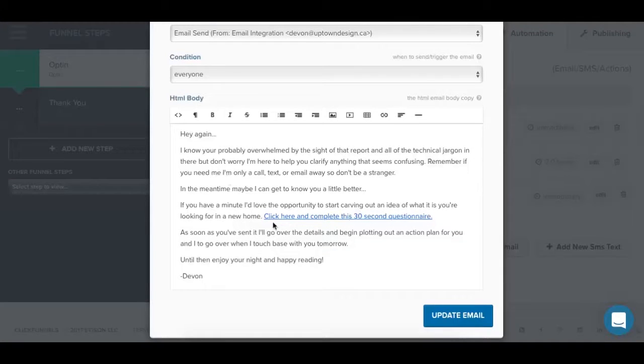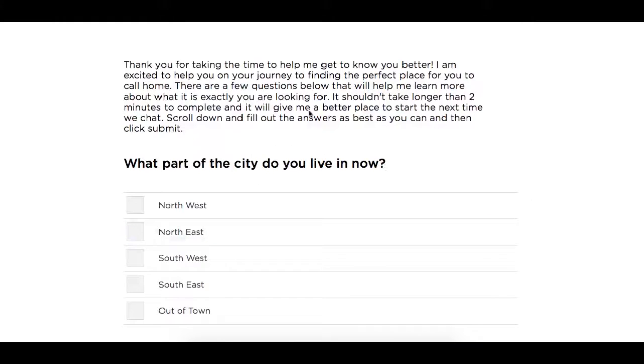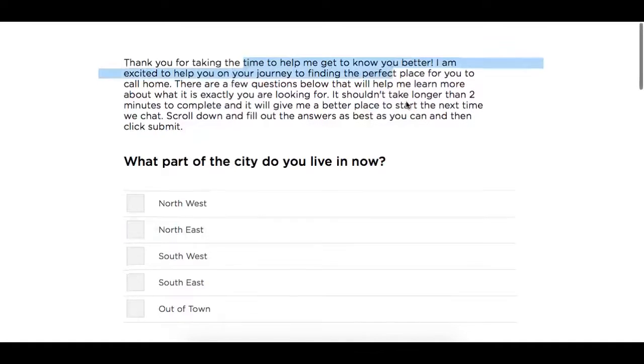So here's the next real powerful part about this. You've already told them you can be a friend, but then right here: if you have a minute, I'd love the opportunity to start carving out an idea of what it is you're looking for in a new home. So click here to complete this 30-second questionnaire. So somebody clicks on that, and then it's going to pop up: thank you for taking the time to help me get to know you better, et cetera.